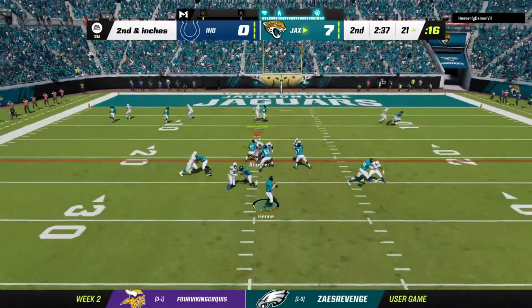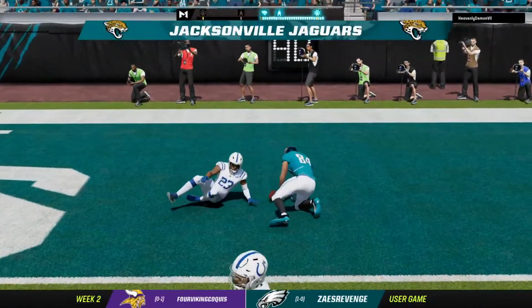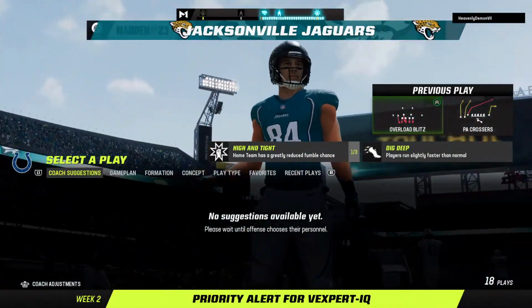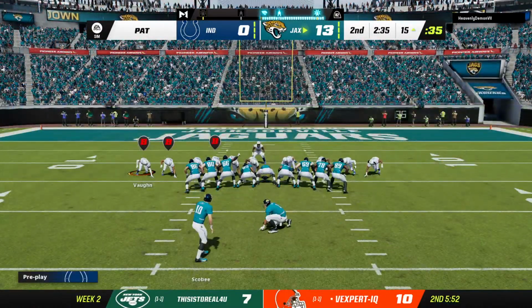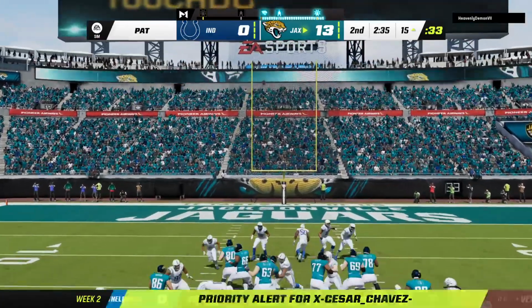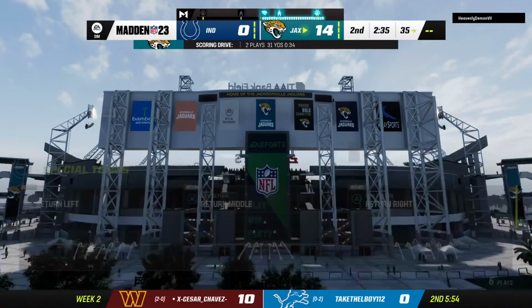On 2nd and very short, Henne. And he takes it in. Touchdown, Jacksonville. A great play there. His first touchdown here of the new campaign. And the Jags are able to strike quickly to add on to their lead. The extra point up and good. And it's now 14-0.